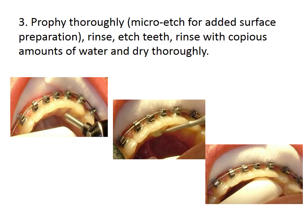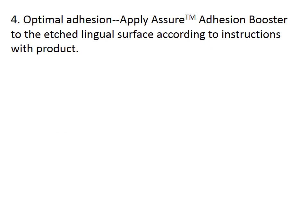Step 3, of course, prophy or micro-etch for added surface preparation. Rinse, then etch the teeth as you normally would, then rinse again with copious water and dry thoroughly. For optimal adhesion, we like to apply Assure Adhesive Booster from Reliance Corporation to the etched lingual surface according to instructions with the product.